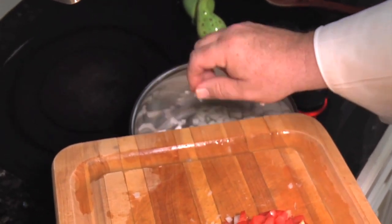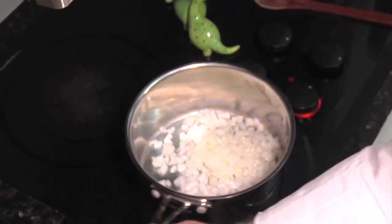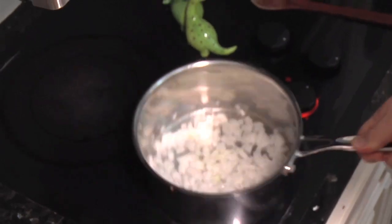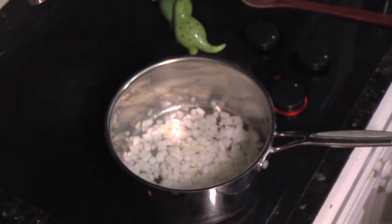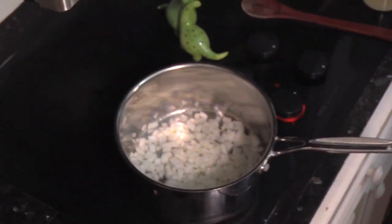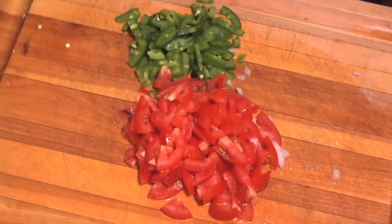We'll let this saute just a little bit and get hot. Now you poured some oil in there. Is that just regular cooking oil? Just regular cooking oil. Okay, perfect. And now we're ready to put the jalapenos in.